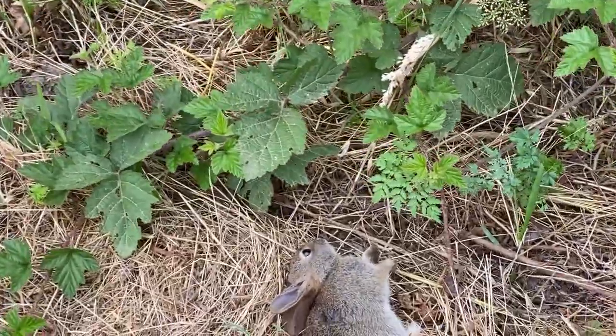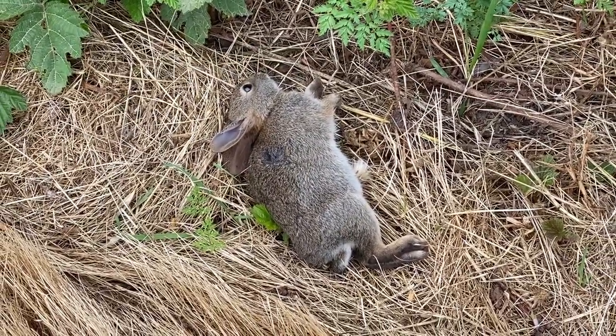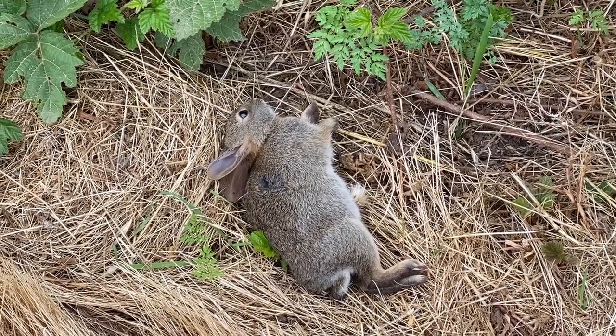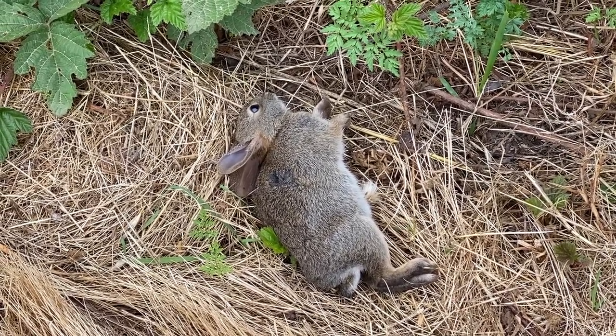Another one to bag up. It's a little guy, but they still do damage. And this is pest controlling for the farmers.